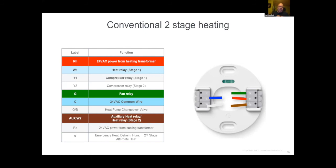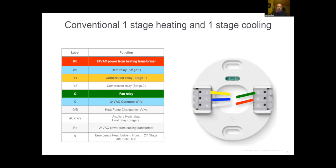Power stays power, fan stays fan, common stays common, but this is how we get that second stage heating into it. 1-stage heat, 1-stage cool. Again, what you're usually going to see, RWY and G. Sometimes you see a C, sometimes you don't. And I mentioned how the app guides you specifically as to whether or not you want to install one of those or not. So it's a really straightforward wiring diagram picture here. Cooling goes to Y, heating goes to W, fan, power 24-volt if you've got it.